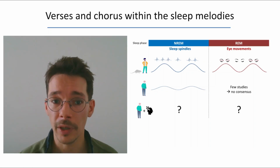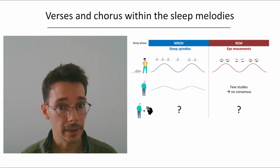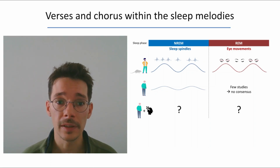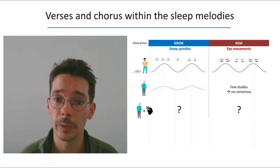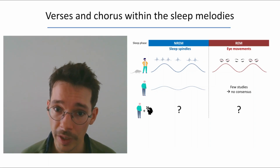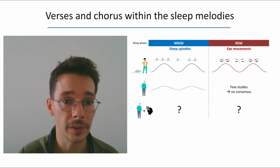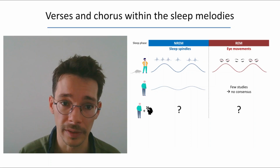And this is exactly what I want to do, thanks to the Brainstorm Neuroscience Pitch competition. This is indeed an amazing opportunity for me not only to share my work with a broader audience, but also to continue my research and start my own project that will explore for the first time the verses and chorus of sleep melodies in patients with Alzheimer's disease.